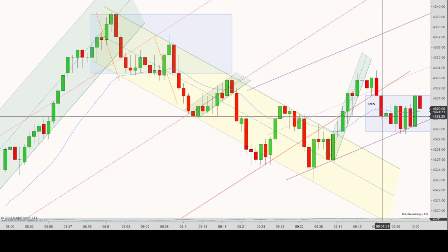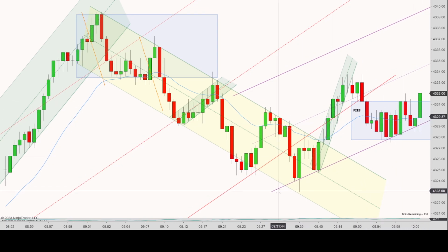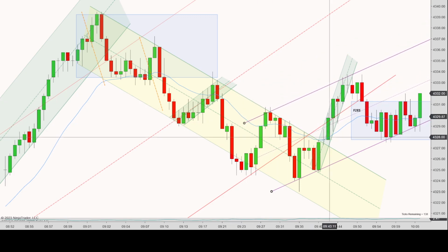Then it enters this ugly consolidation area. There's no clean trades to take. It just seems like dangerous flashing. I drew this purple trend line support, and at the time, I wasn't sure if it was actually a channel yet. So I actually had it lower about right here because it looked like it fit.